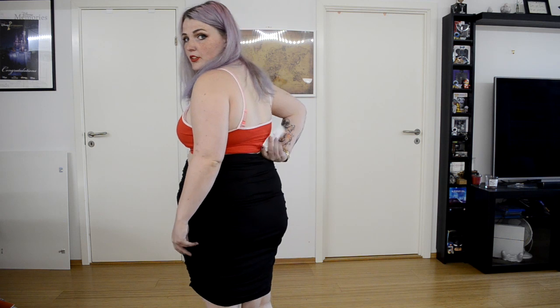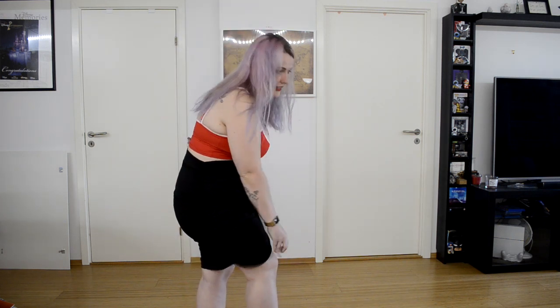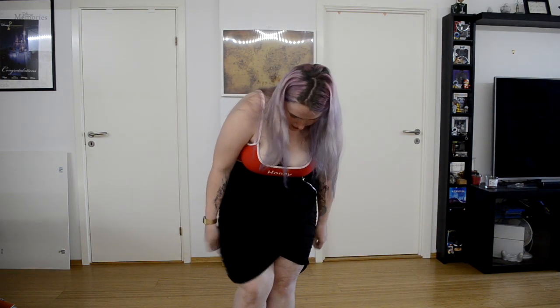And then I took the tag out because it was poking me. Again, with this being double lined, there's really not a big chance of this being see-through, and it's so nice and comfortable. In general, this skirt is so flattering, and especially with this tulip shape that you get right here, it's so nice, and you can again play around with it a little bit.